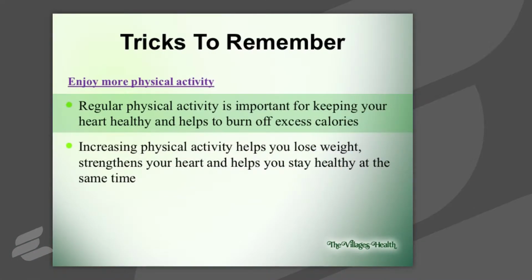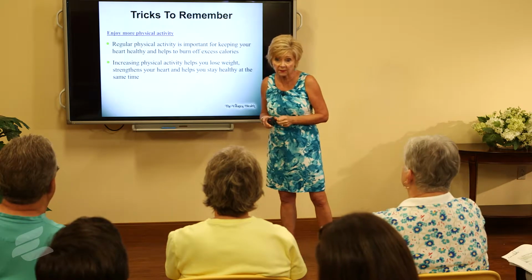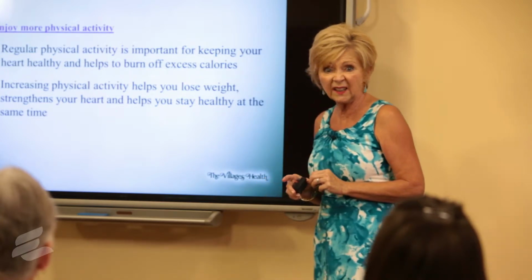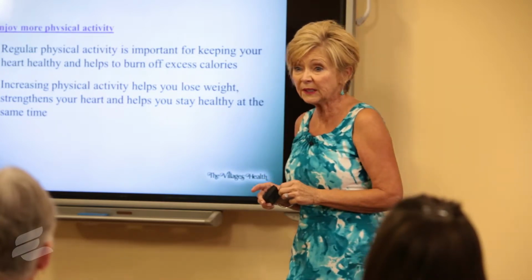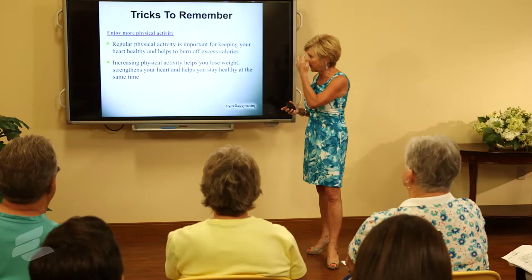You have to add more physical activity and exercise in your day. You have to. Our body needs to burn. Our body is really kind of one big muscle. And you know what happens to muscles if you don't use them? They kind of go away. Your heart's the biggest muscle in your body. So it really needs that exercise to be healthy.